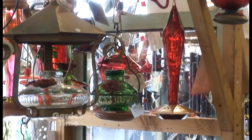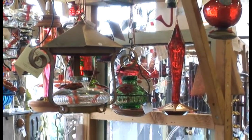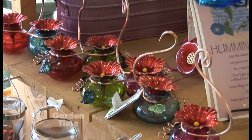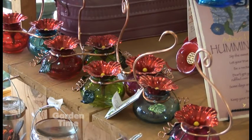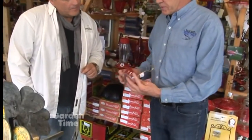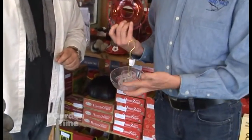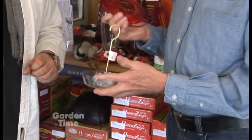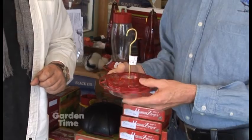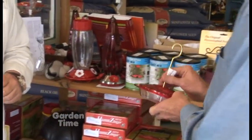And I'm assuming that this whole variety of stuff is hummingbird feeders right here. Yeah, at Backyard Bird Shop, we have about 75 different hummingbird feeders. But we have some favorites. Particularly, I love these little small saucer-type feeders. They're very easy to clean, very easy to open and get into. And the hummingbirds just love them. They perch on the ring here and take the nectar from them.